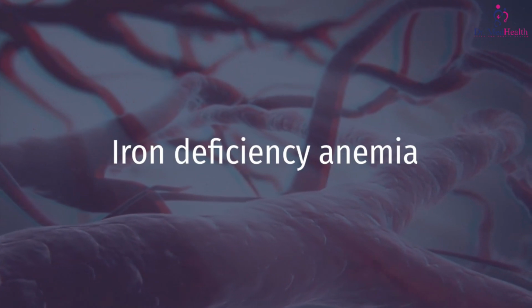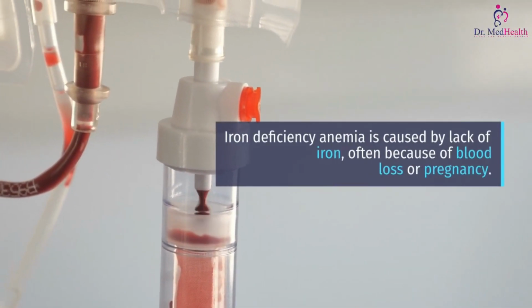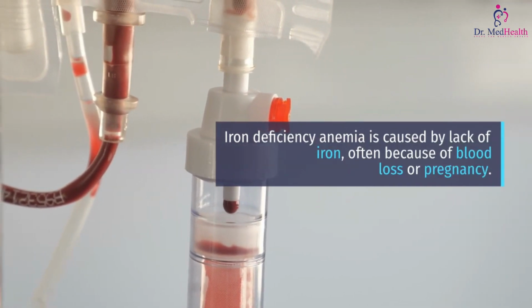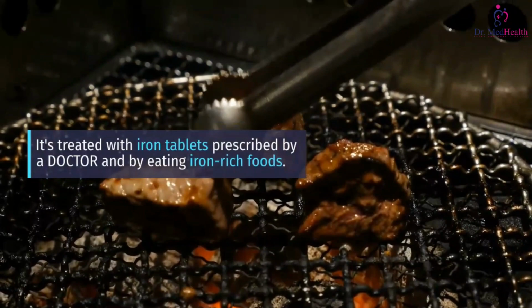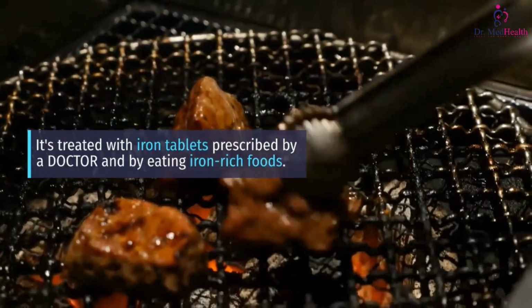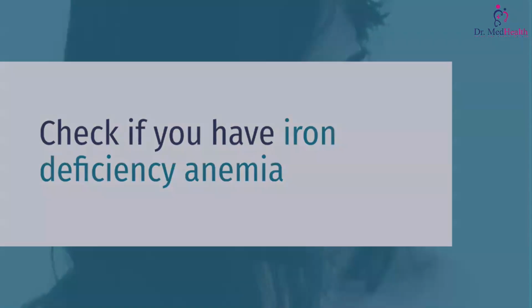Iron-deficiency anemia. Iron-deficiency anemia is caused by lack of iron, often because of blood loss or pregnancy. It's treated with iron tablets prescribed by a doctor and by eating iron-rich foods. Check if you have iron-deficiency anemia.